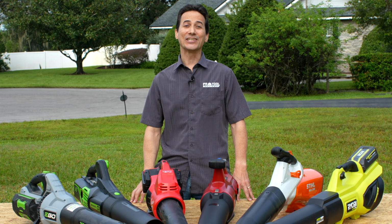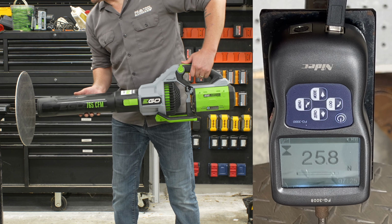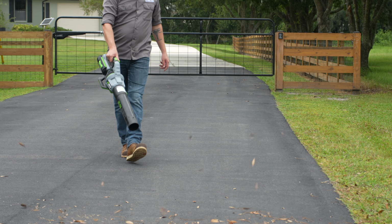765 CFM blower. Ego's 765 CFM blower is redefining the landscape of battery-powered leaf blowers by producing more than 25 newtons with its stock 5 amp hour battery. It even touched 26 newtons using a 10 amp hour battery in our tests. That's legit backpack blower territory and twice the blowing force of Stihl's top homeowner gas model. When it comes to handheld models, this is the most powerful cordless leaf blower you can get.